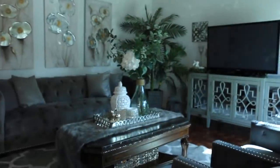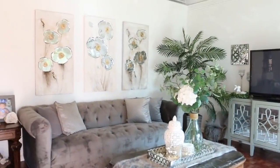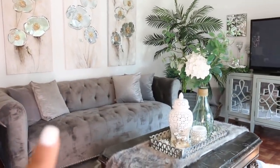Okay, you guys, now that I finished doing everything, cleaning and organizing, I'm gonna show you the final look. And this is what we got. Voila! This is our living room. I played around with the sofa and the pillows over there.